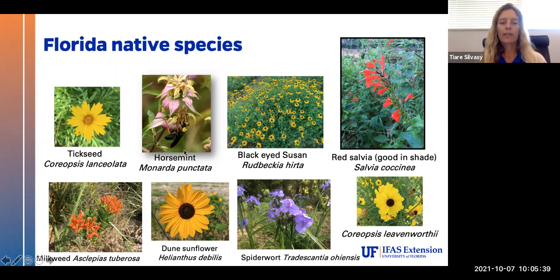Other native plants include the horse mint, the Monarda punctata, that's in bloom now. It's a fall bloomer that looks really beautiful. A lot of pollinators visit that one. We also have the black-eyed Susan. So this is a shorter lived annual. You plant it now and then it will make this beautiful flush of yellow in the spring, in the summer, and then it will kind of completely die out and reseed itself. Next over is the red salvia.